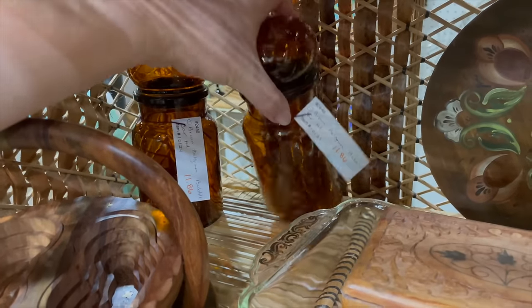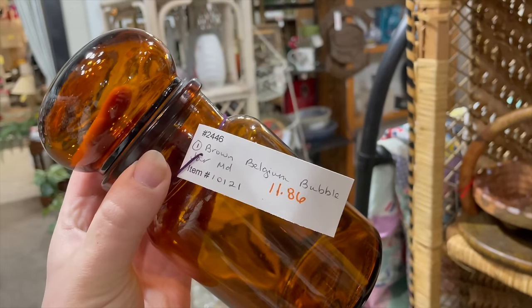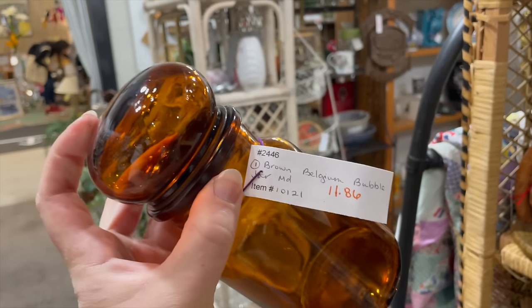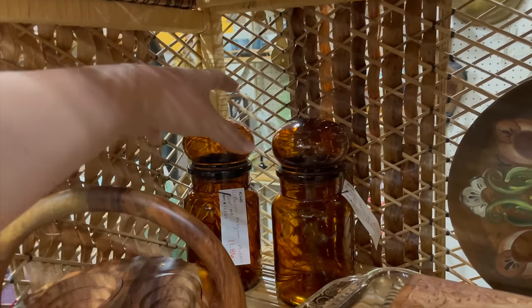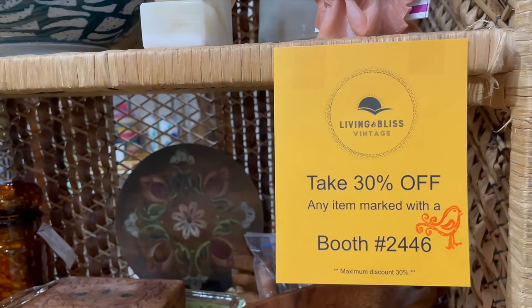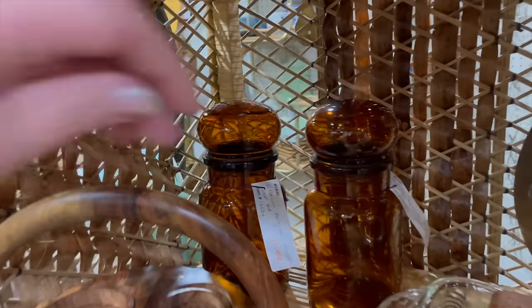These are just kind of hiding back here. Brown Belgian bubble jar, and it's got the lid. I've seen these before, $11.86. Ain't a terrible price for them either, and there's two of them. They're both $11.86. I need to think about those. Ooh, take 30% off any item marked with a bird. Ah, darn, these aren't marked with birds, I don't think.